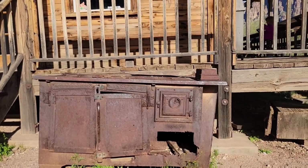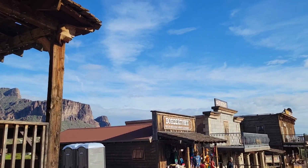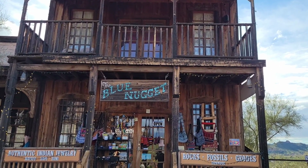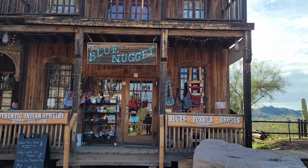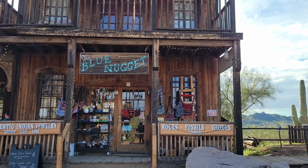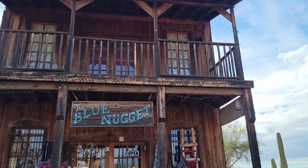So one of the neat things is they've got a lot of antiques around. Yeah, so as you're walking up and down, you can see all of those. So right over there, they've got porta potties. I don't need one right now, but here we go. So here you go. Here's the Blue Nugget. All right, so that's another gift shop. They got rocks, fossils, geodes. Oh man, they got a lot of stuff. Authentic Indian jewelry. Yeah, pretty cool place. Man, I just love the reflections in the windows of the blue sky. Yeah, it makes it look like you're looking right through it.